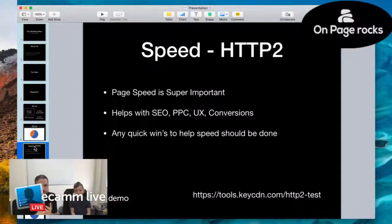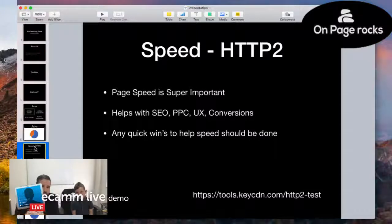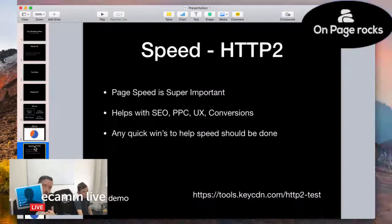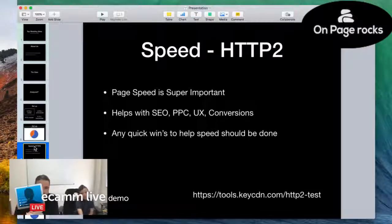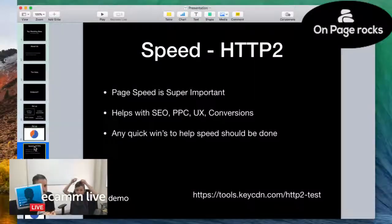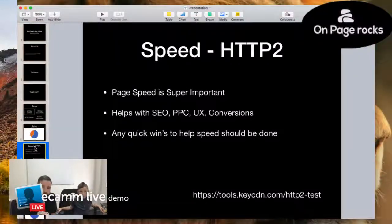So we moved on to speed, and we all know speed is super important. Page speed is super important. Google's been on about this for months. They said the July update was coming, which was speed related. Whether it was speed related or not is to be determined, but it helps with SEO, PPC, UX, conversions. So any quick wins you can do with speed are super important.